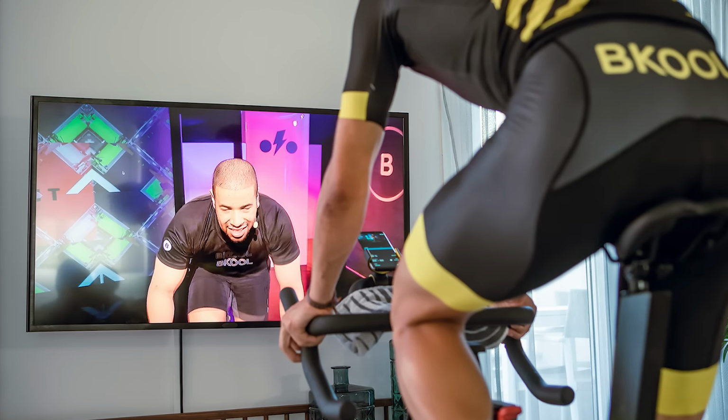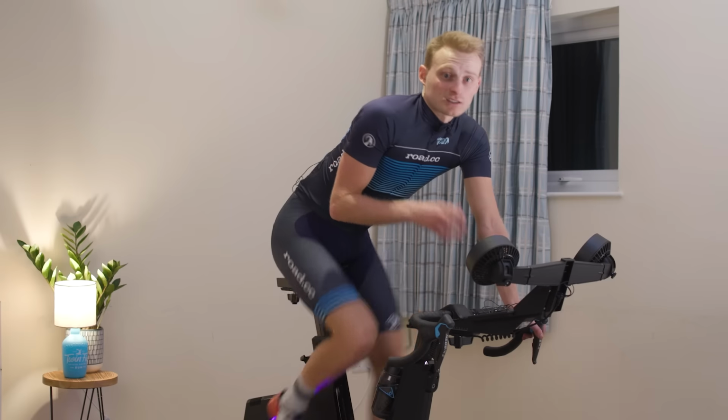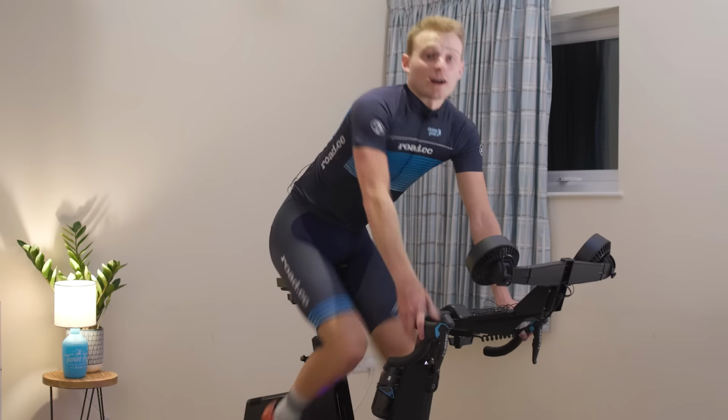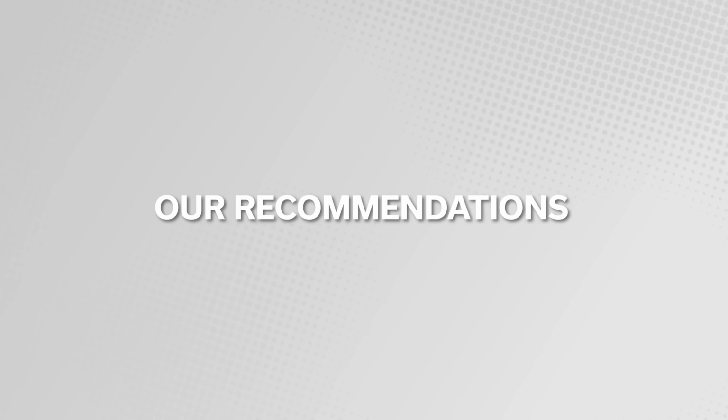There's also far less opportunity for competition and communication with other riders, but the customizable training plans feature is very nice. Another positive is that there's 3 viewing modes for every route. Oh, and Bkool is also one of the cheapest options on this list.